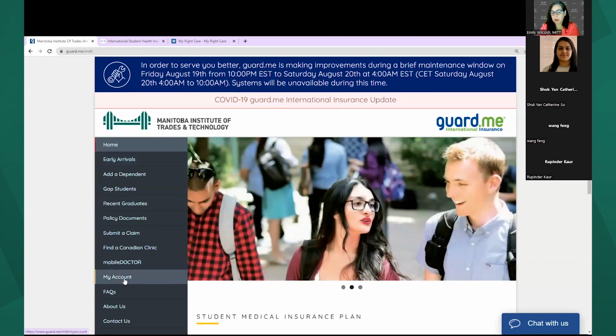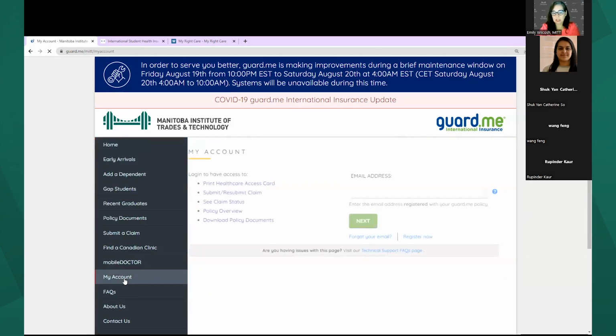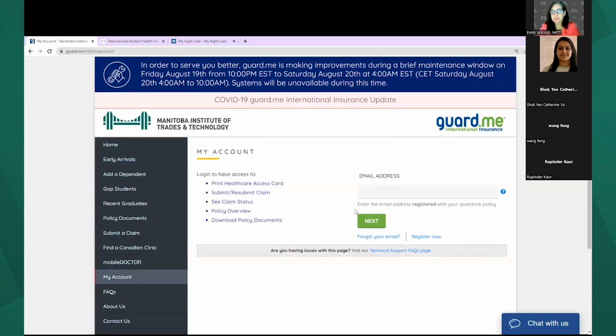This My Account would be where you go once you receive the activation email from GuardMe. And you would put in your email address. So again, the one that's listed in the student portal. So always keep that up to date. And then when you click next, it will walk you through the next step. And once you log into your account, that's where you can view and download or print your healthcare access card.